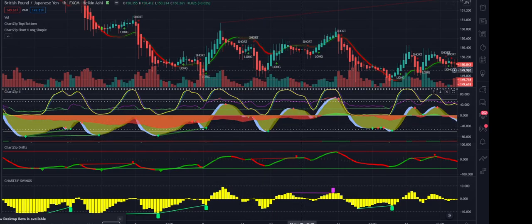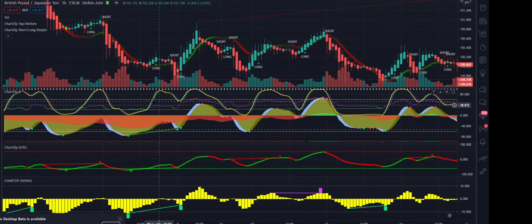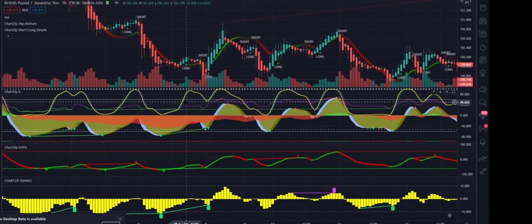I would have shorted here, but it wouldn't have been a good signal. Or it did actually go down, so I would have shorted here and would exit right here. ChartZip 2 also signals stochastic RSI and RSI right here, so you don't need to have so many indicators. This has multiple indicators all in one indicator, so that's why this is a really good tool, because it has everything you need to know in one place, so you don't need to have other indicators blocking your chart.